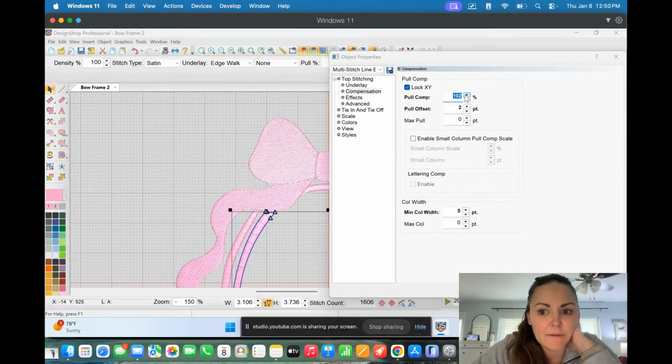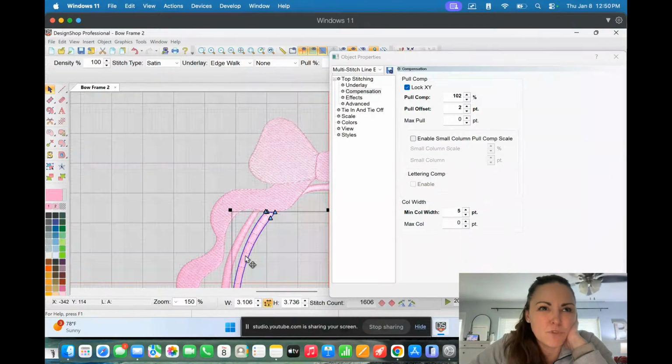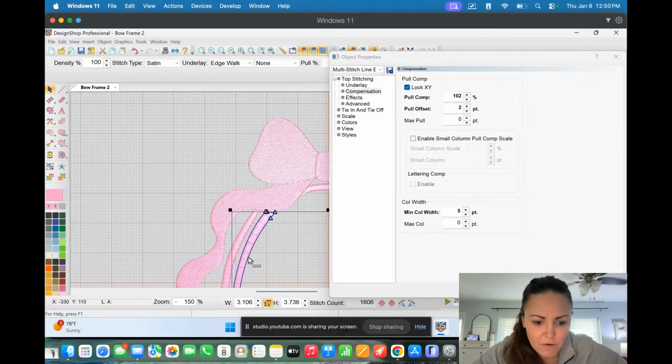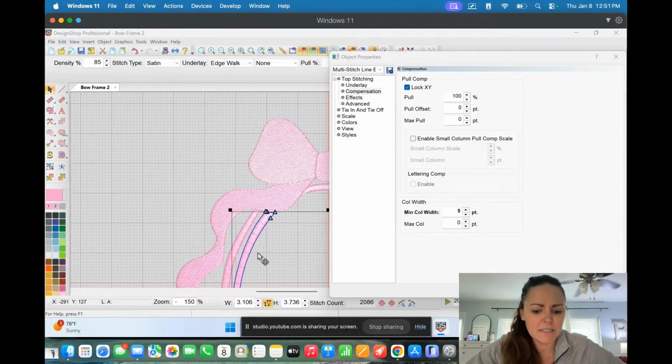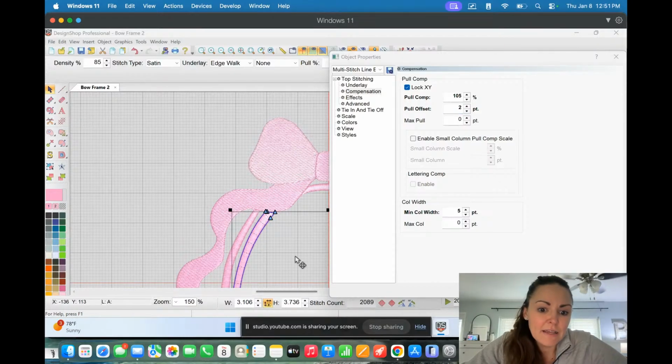The pull comp is something that I'm starting to play with a little bit more now, whenever I know whatever I'm stitching this on. So say I was stitching this on maybe just canvas. If I was just putting this on canvas and it's a very thick, very sturdy fabric, it's not that stretchy, I'm just going to leave this at 0. But if I was stitching it on a fleece blanket, for example, or a stretchy blanket, or something that has a little bit more give, I'm going to increase the pull by maybe up to 105 and then maybe 2 for the offset. And it'll make it so that the stitches don't disappear into the fabric that you're using.